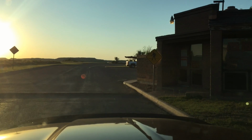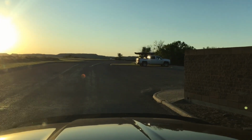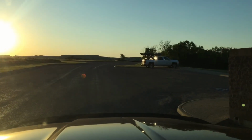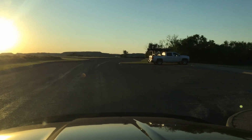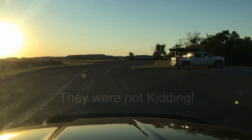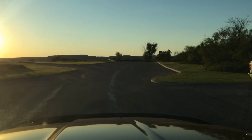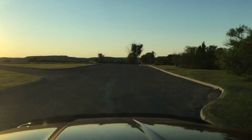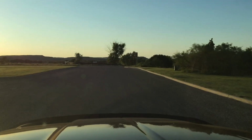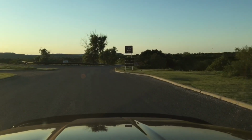That'll give me a place to sleep, check it out, and in the morning get up and do sunrise, get some photography. And I guess sunrise is supposed to be best here because it lights up the red rock a little bit more, so that'll be cool. I'll catch you guys back when I'm at the Wild Horse campground.